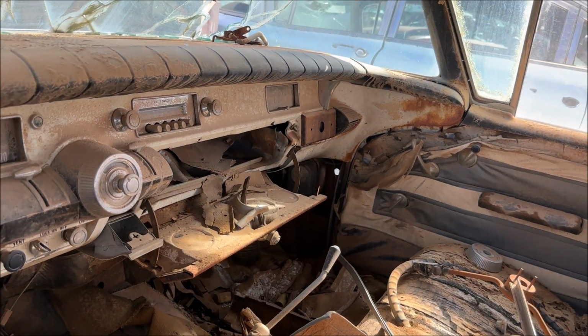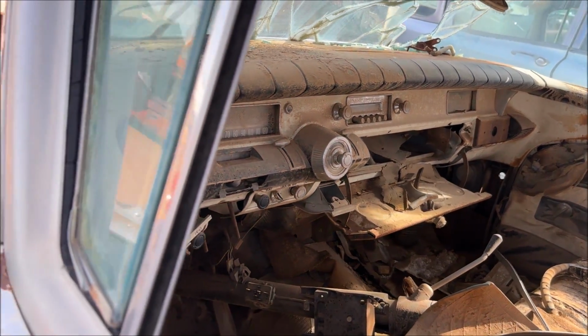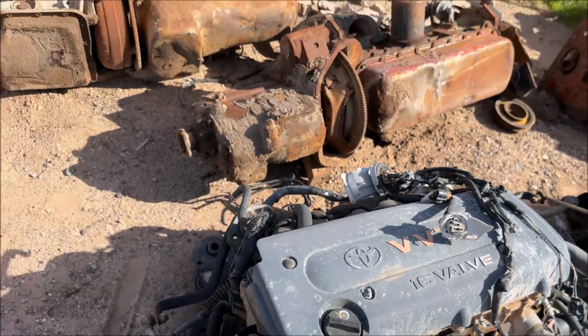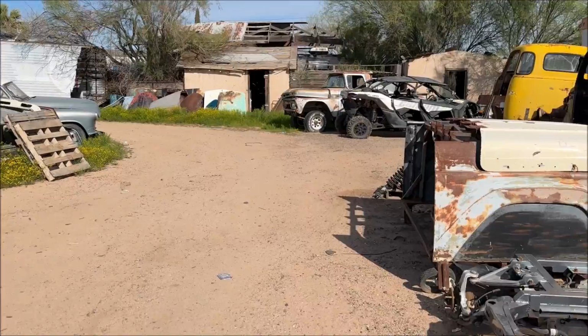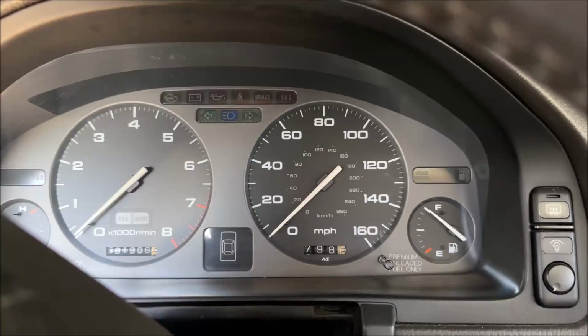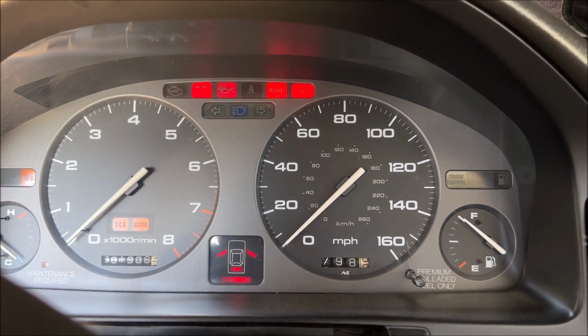If you guys could just smell this with me, it is the classic old car smell, and it's awesome. Toyota VVTi 16 valve, there you go. I don't think that would go in most of these old rides. Time to get a move on.